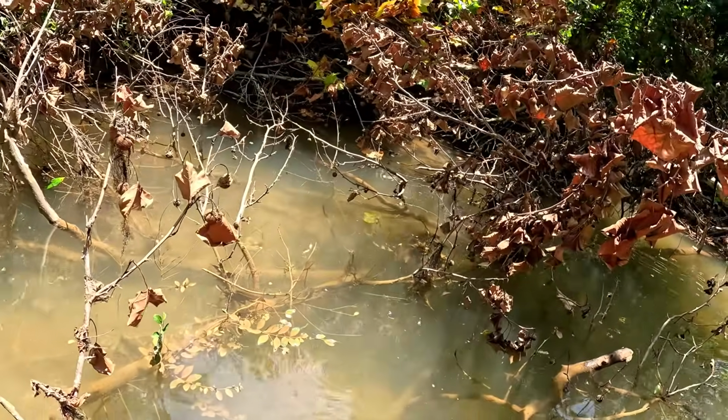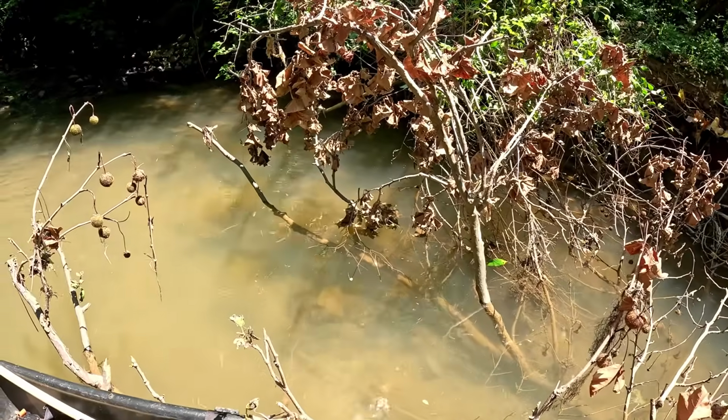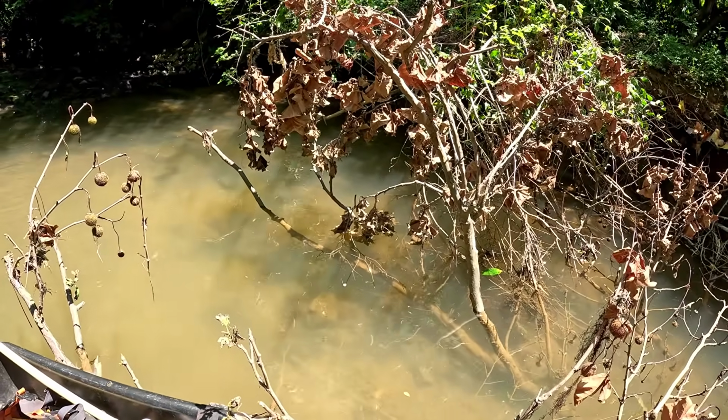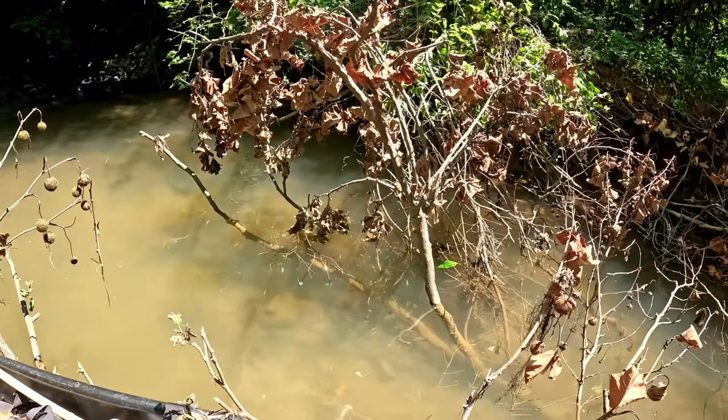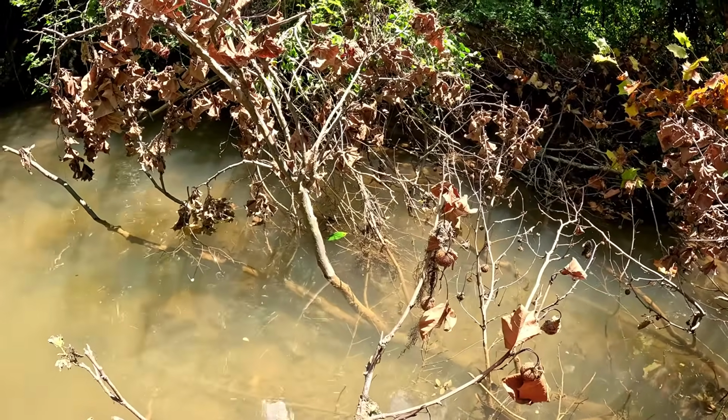Water is definitely much clearer today, even right here where it always tends to be a little worse visibility than other places. It just doesn't move right here with everything down in the creek.